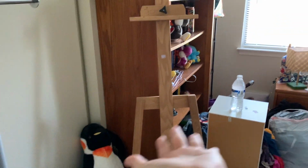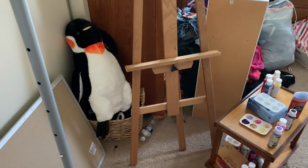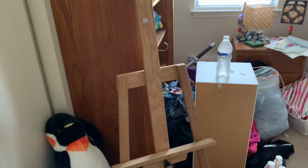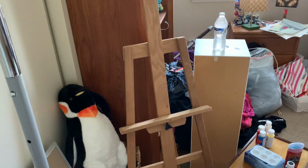This is the other thrift store find. This was $4. Amazing. So it actually came out to $4 because it was half off of $8. And I have never had an easel before. I'm not currently working on any big projects, so it will just be standing empty for a little while or holding stuff, but in the future I'm really excited that I have this, so when I have a larger canvas that I'd like to work on, I can use that.